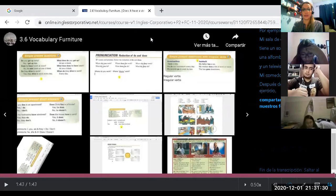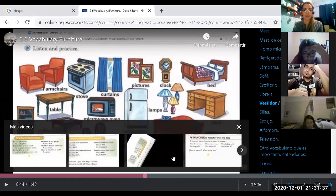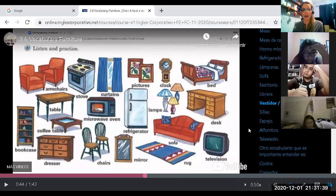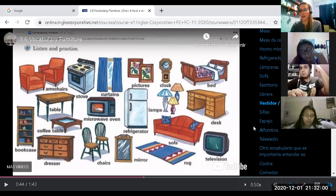Okay, so that is the vocabulary, and I'm going to play this one. Dresser. Because este creo que se ve un poquito más claro que el que yo tengo allá. So, do you have any question regarding this vocabulary? No questions? ¿No hay ninguna pregunta sobre este vocabulario?